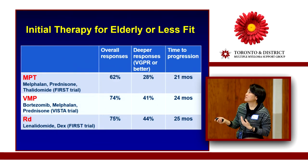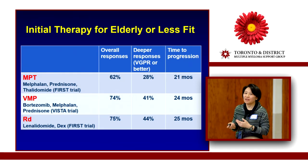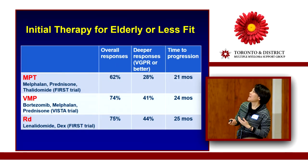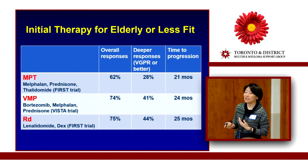And both of these showed that adding on something new was much better than just melphalan and prednisone alone. We don't use MPT a lot because thalidomide has lots of side effects. I know there's someone in the audience who is on it because I just met him earlier. But thalidomide's not easy to take necessarily because it has lots of side effects. So we tend to defer a lot to VMP.